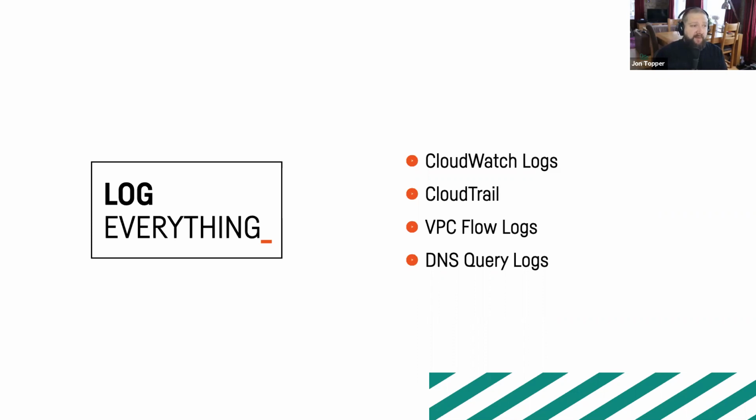Some users might be able to log in and read them. Some users might not be able to get at the logging account at all. No users can delete or modify the logs, and that's a really important compliance position.